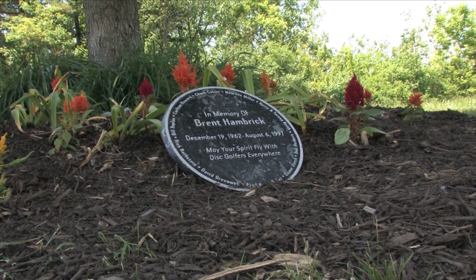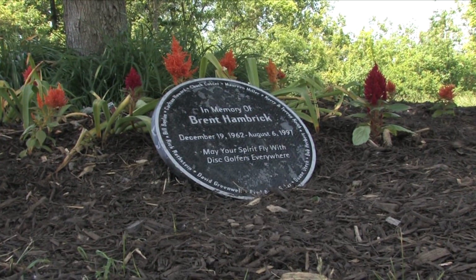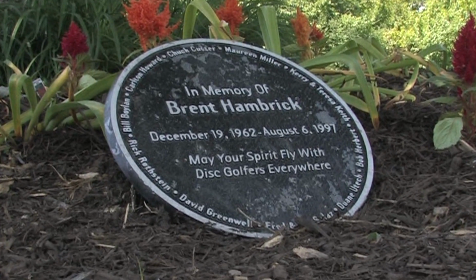15 years after the loss of Brent, his spirit continues to live on as the Columbus Flyers were born. One thing that came about after his death was everybody rallied and we got the Columbus Flyers Disc Golf Club together. I think we all felt the need to carry on Brent's passion, and I really do attribute the club being in existence to his passing.